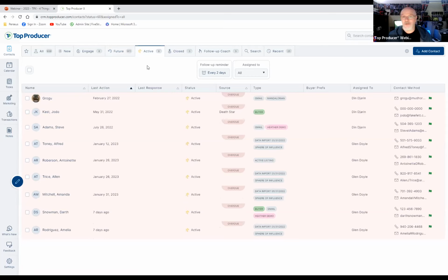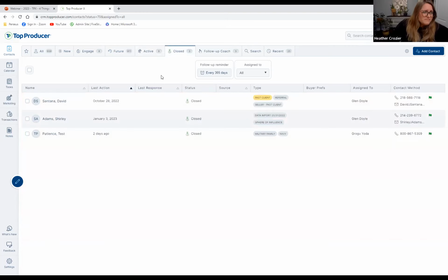Active are the folks that are presently looking to get information. They're ready to buy or sell their house now, and they've come to you as the expert. This is where you're going to be reaching out to them, talking to them on a daily basis maybe, or even just every other day, just to make sure everything is taken care of. And you don't have to add a follow-up reminder. This is optional. Again, it's for yourself.